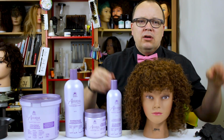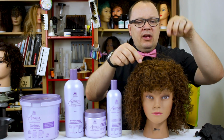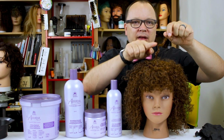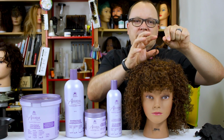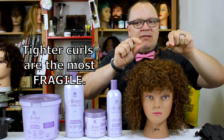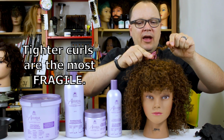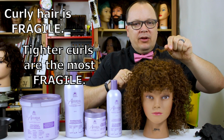When it comes to hair texture, the more curve that is in the hair, let me just see if I can pick up a small section. The more bend there is in hair, the more separation there is between the individual cuticle layers, the more fragile that hair is automatically going to be. Finer hair is going to be more fragile, drier hair is going to be more fragile, and the more curl you have in your hair, the more fragile it's going to be.